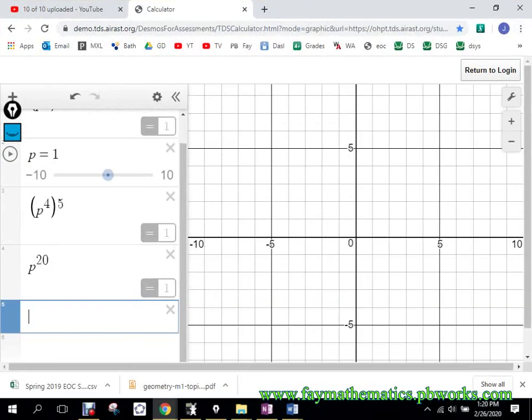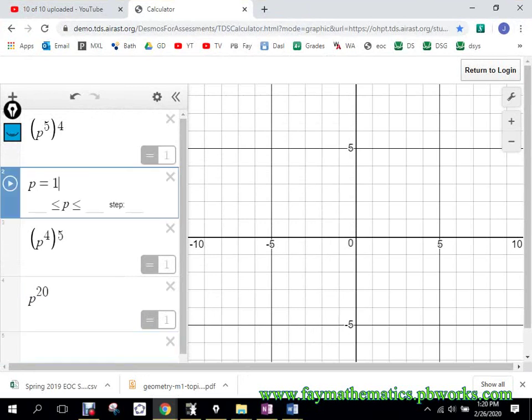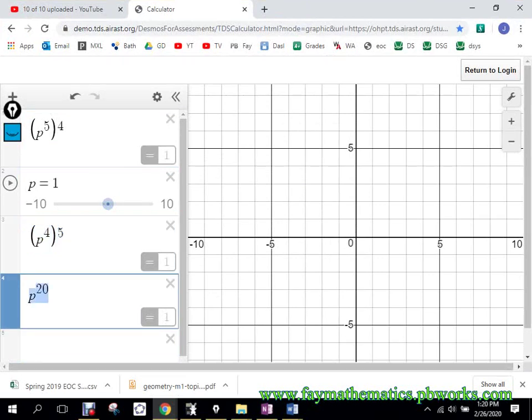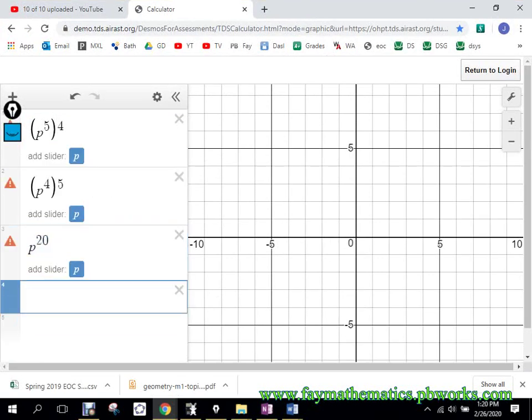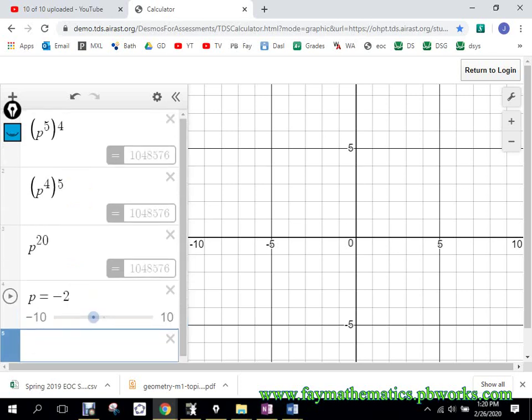It's equaling 1, because I've chosen what p is. Basically, I want to see if all 3 of these things are the same, and I don't like where I put p, so let's put p down here. If I put p equals 1, it evaluates them all to be the same number, right? What if I make it 2? Is that all the same number? What if we make it -2? Are those all the same number? So what does that tell me about these different expressions? They're all the same, aren't they? Yeah, because when I choose a value to substitute, they produce the same result.